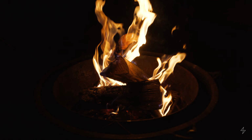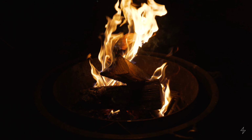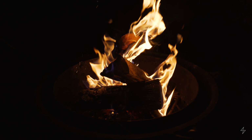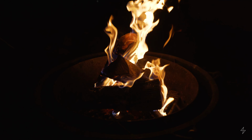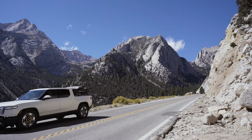That night we were all really wiped out, but we still managed to make a fire at camp and just relax and recap the amazing day that we had had. And luckily we didn't have any more visits from our bear friend that night. So after 3 awesome nights of camping and hiking, it was time to pack up and head out.